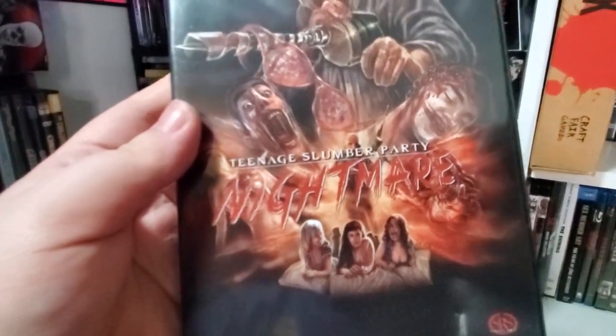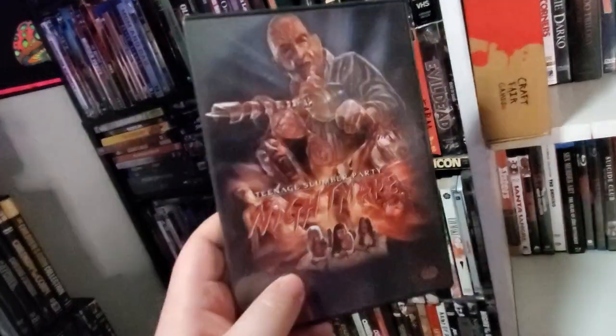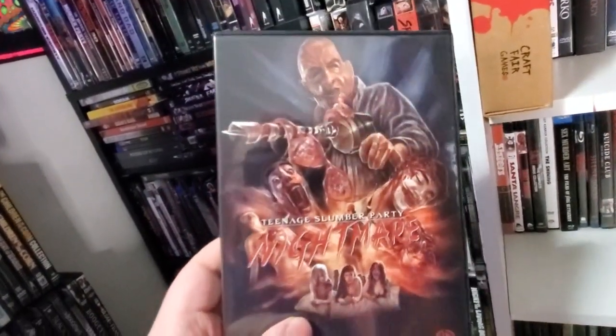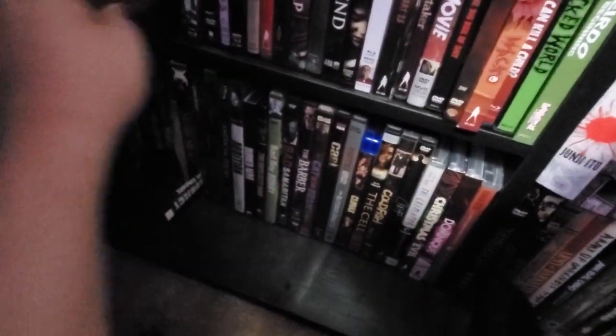Here we go. We got Teenage Slumber Party Nightmare. This film is fucking awful. This is really awful. Super low budget tribute to Slumber Party Massacre. But the gore effects go as far as a guy just squirting ketchup on his head, and then they say that that's a gaping hole in his head. It's not good.